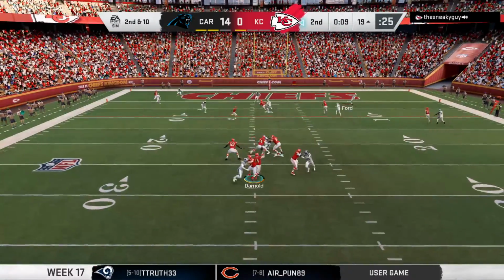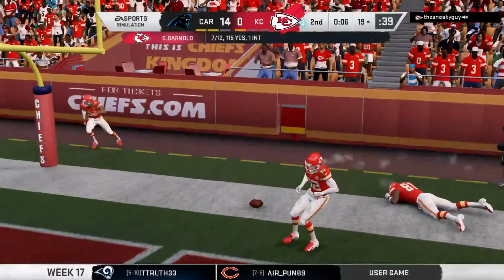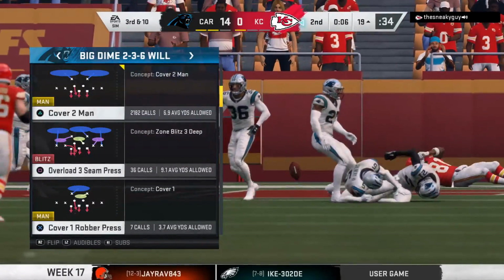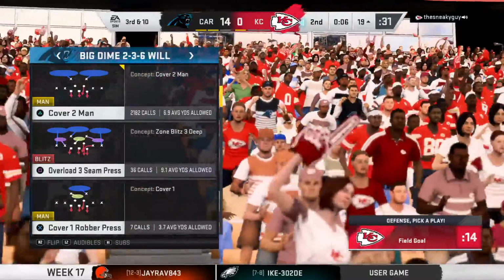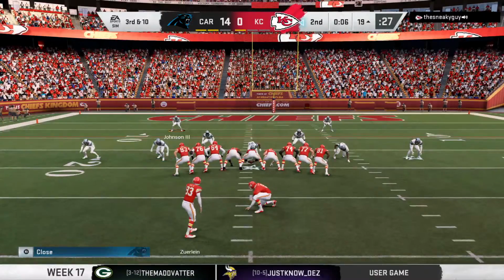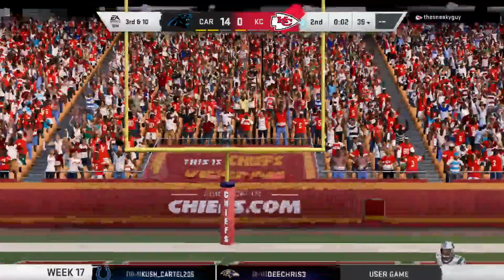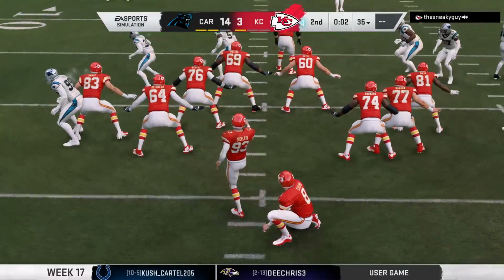Again, Darnold, back of the end zone. Could he get his feet down? No, it's incomplete. So on 3rd down, the field goal unit will come out as he'll try to get 3 before half. From the left hash, it's a 36-yard attempt. And Zerline's kick is good. So a late 3 there, and that'll help as they head into the break.